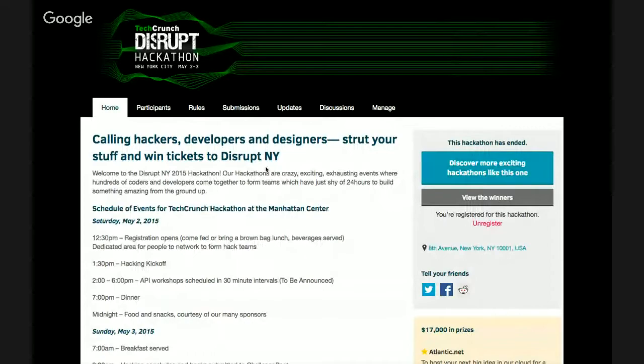So pre-event, I'm showing you here the Disrupt site that was used in New York. All the sites are fairly standard. It has a slightly different design for London, but the key parts and key pieces of information are all in the same place. This hackathon you'll notice here is in the ended state, which means we can check out the winners because all of the projects have been submitted. But I'm just going to use it to really show you two particular things here.